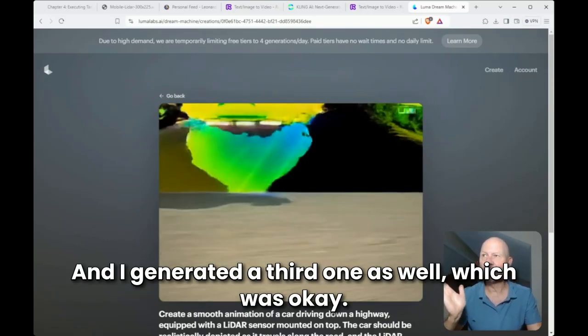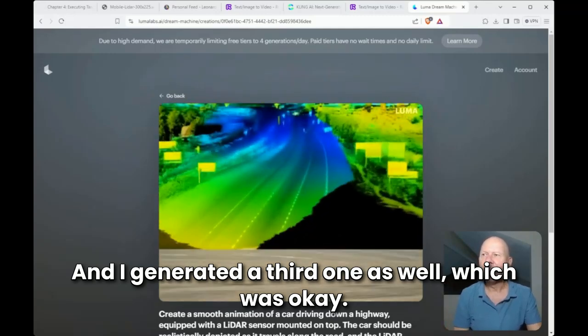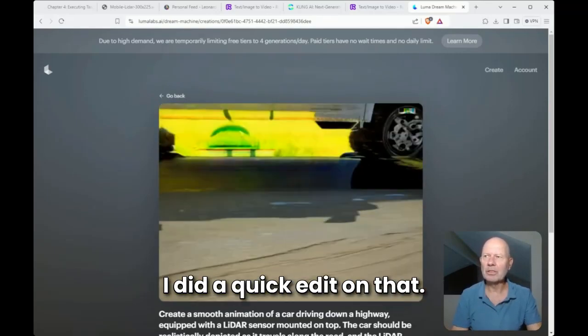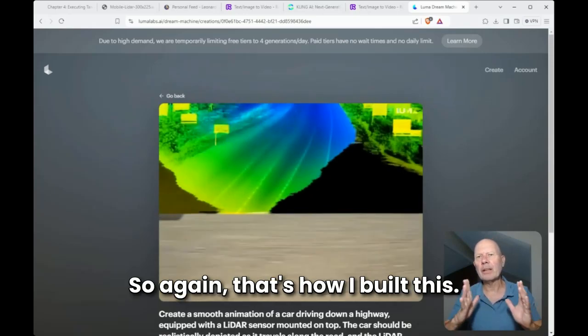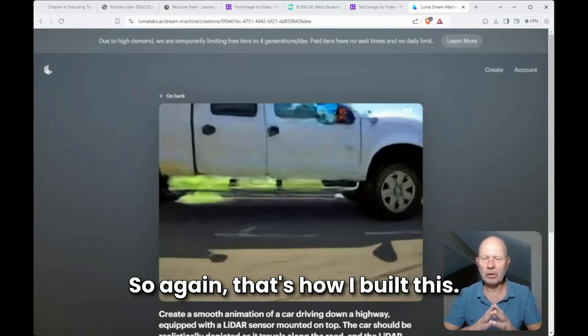And I generated a third one as well, which was okay. But I think I like that. The one I just showed you previously is the one I like the most. I did a quick edit on that. So again, that's how I built this.